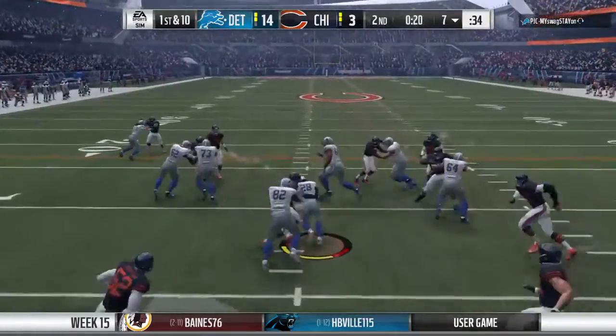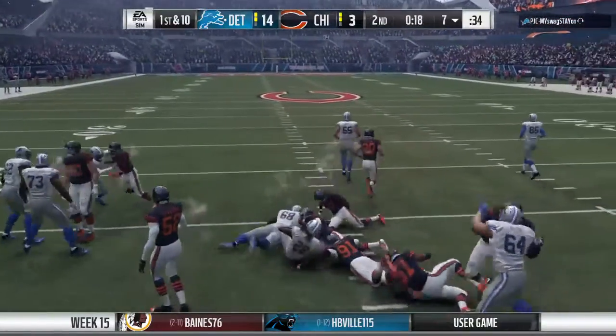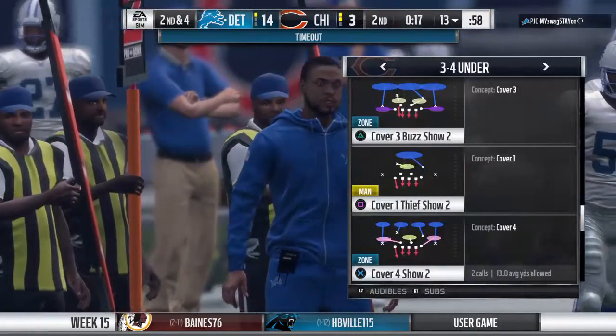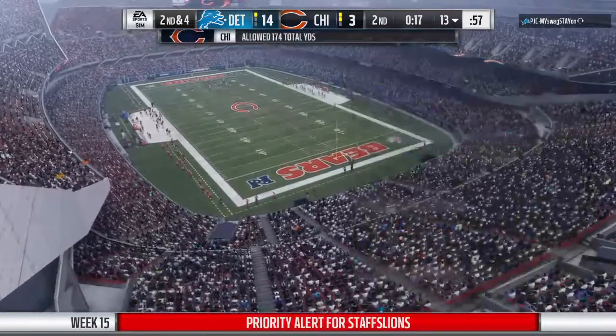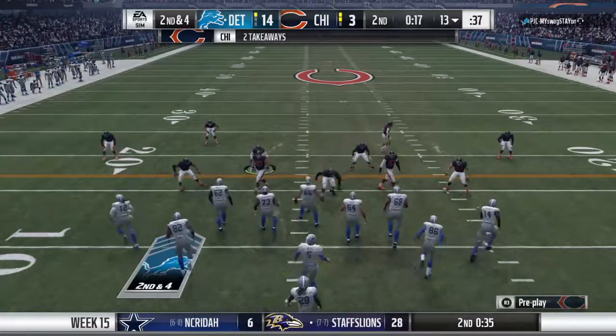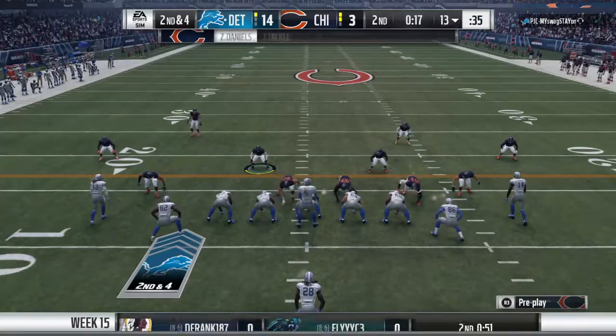A first down carry now for Miller. And he'll take this one up to about the 13. And before this second down play, we'll get a whistle, a signal, and a timeout, as they'll stop it with 17 seconds to go in this first half of action.